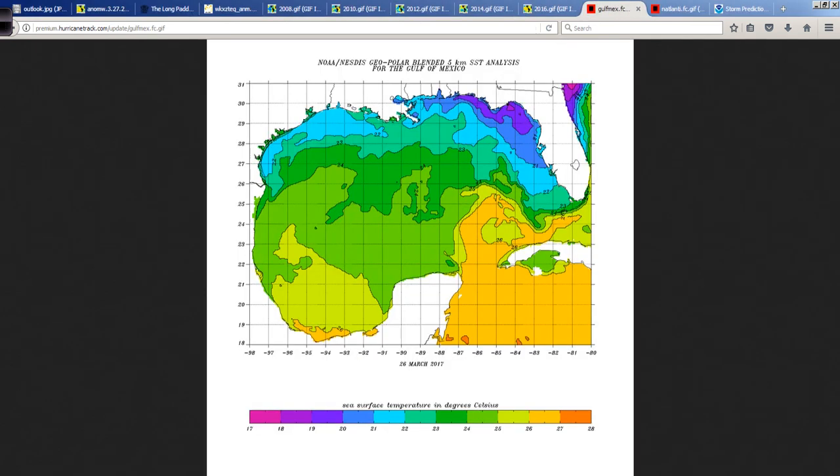Looking at the actual sea surface temperatures, getting away from the other analysis now, more to real time, what's happening out there.